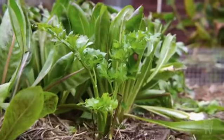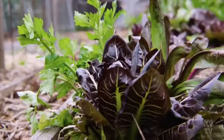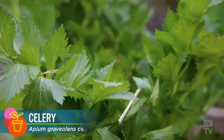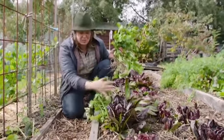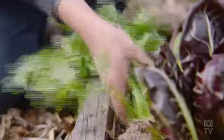I even harvest my weeds in a strategic way in winter. One of the most common weeds that I have in the garden is celery. It comes up in lots of places and I love it and use it a lot. So instead of pulling it out when I first see it, I wait until it starts to become too big for the plants it's growing with. It obviously needs to come out, and then I harvest it for the kitchen.